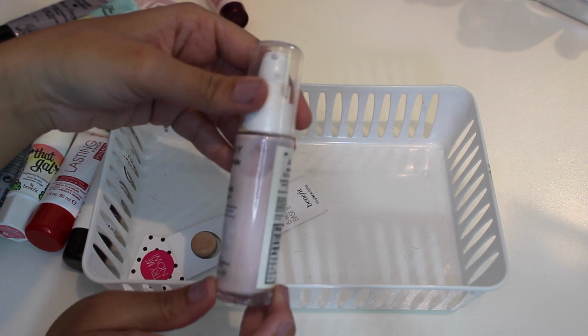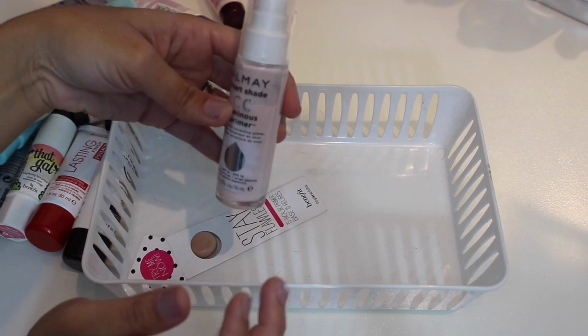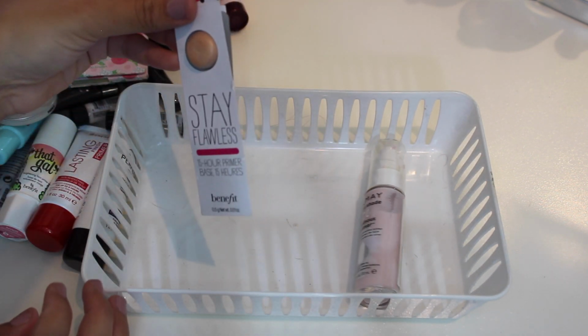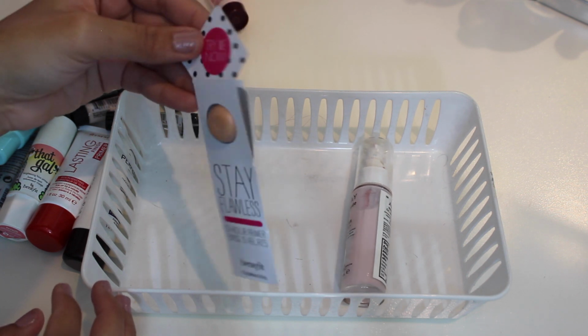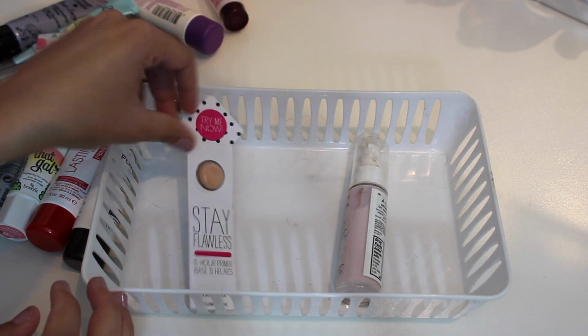Like, as you guys can see, it's almost full. So I'm going to keep it and try and use it and finish it up and see if I like it. If I don't, then I'll get rid of it. And then this is just a sample of the Stay Flawless 15-Hour Primer that is from Benefit as well, which I am going to try because I did want a sample of this to try it out, and I just have not tried it. So I'm going to keep this to try it out.